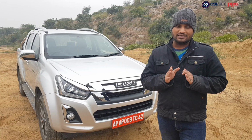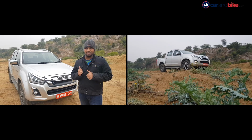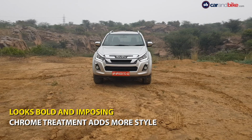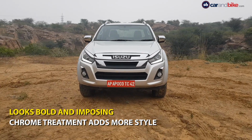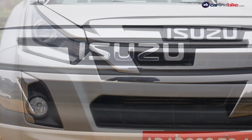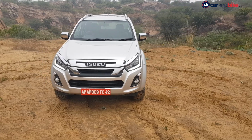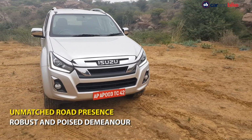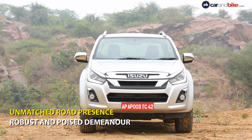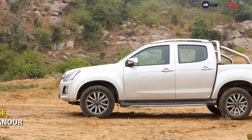Now before getting into the details and character of that engine, let me show you what all changes the facelift has made to the exterior of this V-Cross. The face was always imposing and almost intimidating to look at, but now it has got a healthy dose of chrome and that adds to its style. Yes, you just can't ignore it. Its robust and poised demeanor, bold and butch looks, and its sheer size ensure enough stares. It's almost 5300mm long, longer than an S-Class.